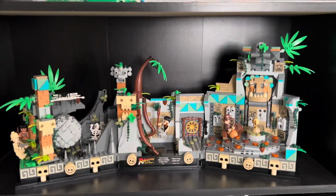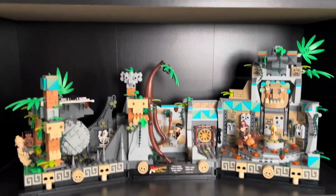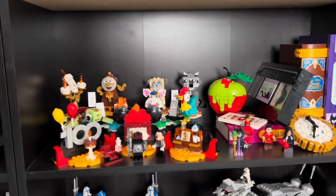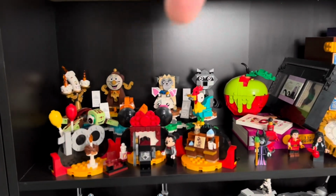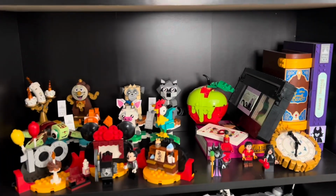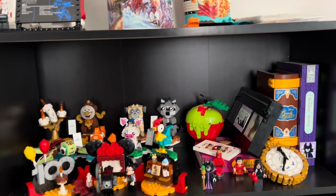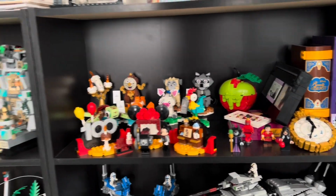Moving over, of course, there is the Indiana Jones diorama. Fantastic set. Sad to hear that the rumors are that the theme is ending already. Disney shelf. So we have the Disney GWP with the big camera, Disney duos, the villains, all that kind of stuff. The villain set, I took the VHS tape to Comic-Con to take a picture with Jodie Benson. So that was really cool.